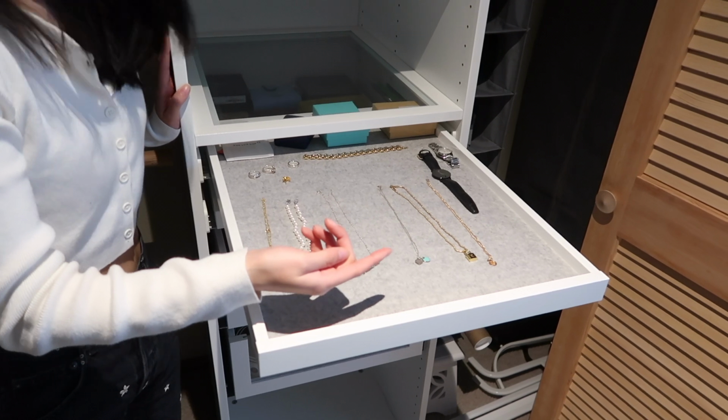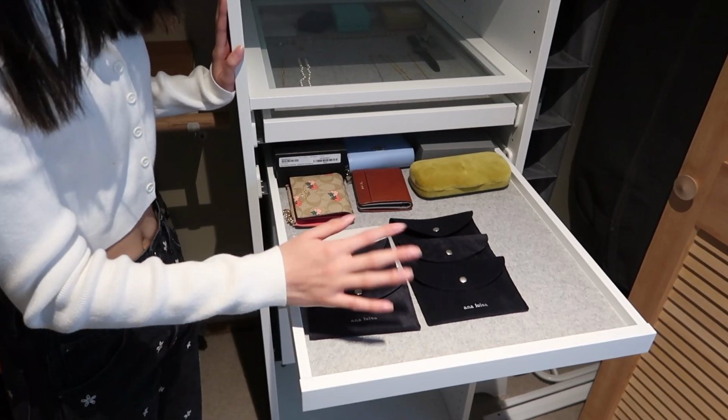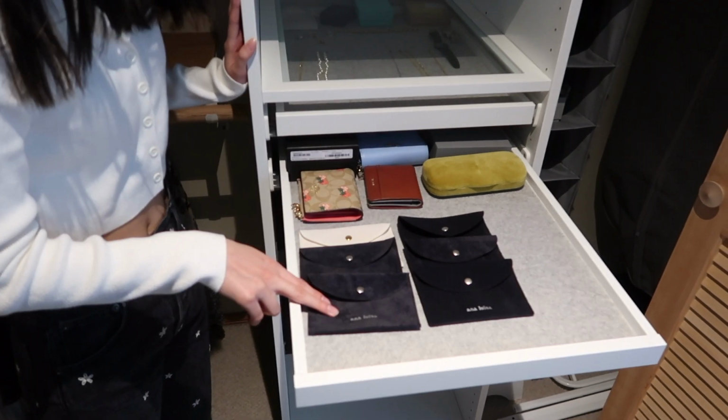Most of these things are actually from Adrian that I wear every day. And then moving down here, I again have more jewelry. This is from my Annalisa collab with them.